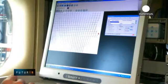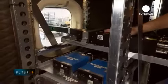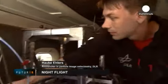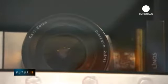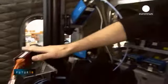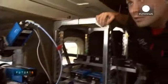Here we're in a plane, and on my right side you can see a laser which creates a light sheet parallel to the aircraft during the flight. Here you can see two cameras. They're set in a stereo configuration, watching the flow of cloud particles illuminated by this laser. And the third camera measures the size of the particles.